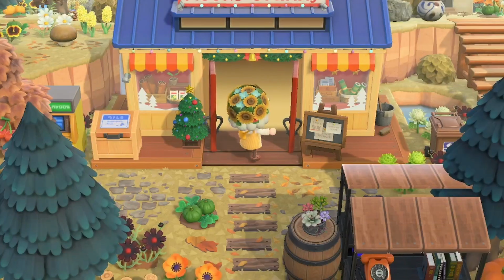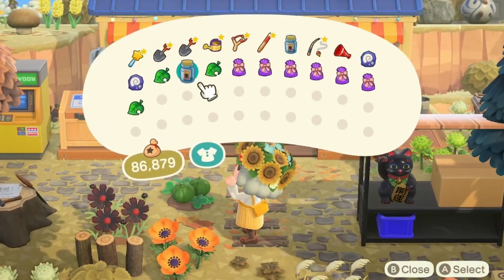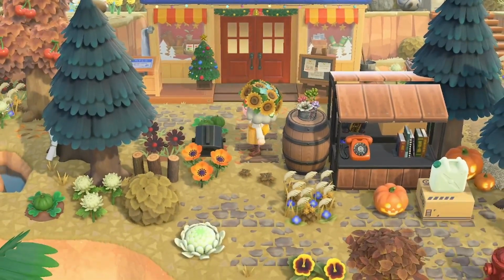So this is definitely the most important thing. If I don't have time to do anything else during a certain day, I will definitely do this because I don't want to miss out on any of the new items. So I always come to Nook's Cranny.